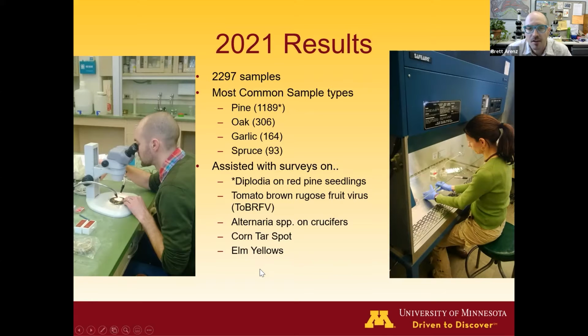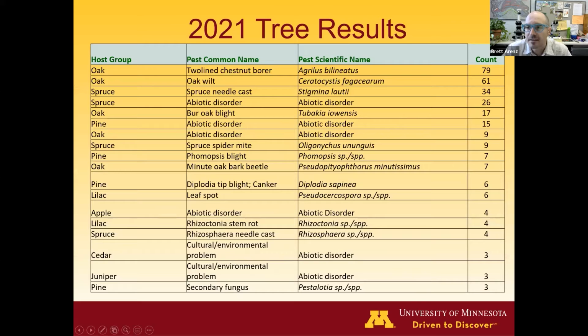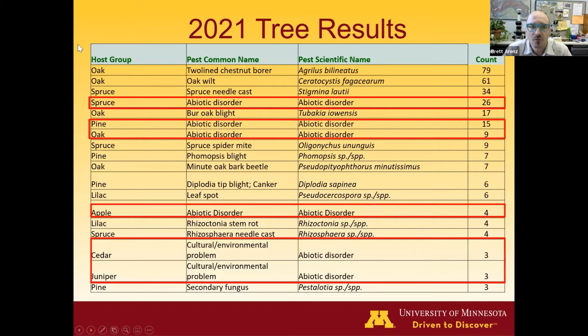Okay. So I've distilled here the types of samples that we get and removed everything that wasn't a tree. So really concentrating on the trees here, from MnSTAC, and essentially ordered by count: the most common at the top, least common at the bottom, and I've only selected the top 18 or so. I've organized them by host group, and then you can see the pest common name, followed by the pest scientific name, and the number of times we diagnosed it in 2021.